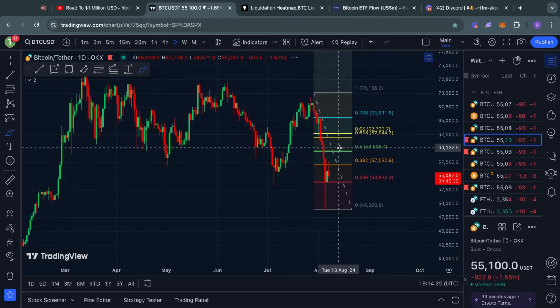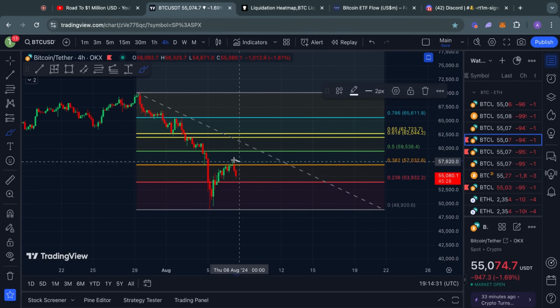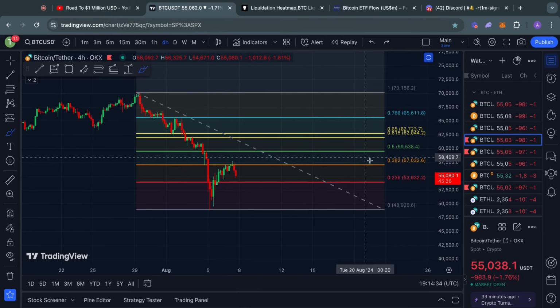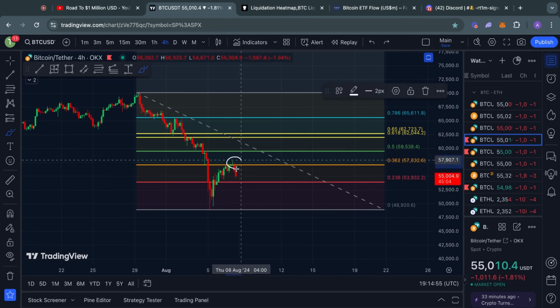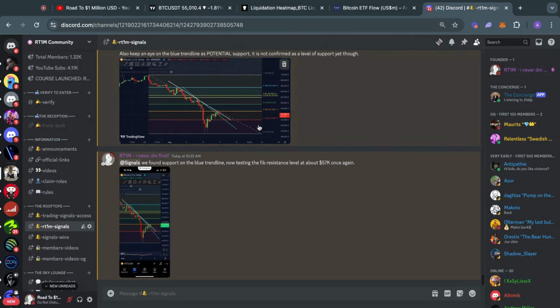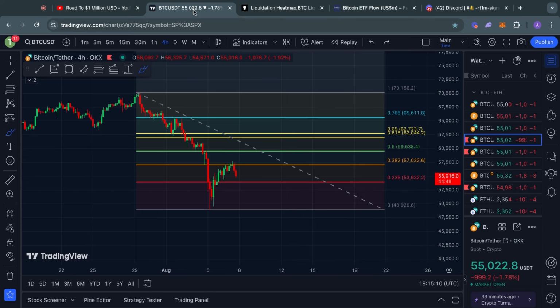Now let's zoom into the short term a little bit, moving to this 4-hour time frame, because on this lower time frame we are actually seeing a rejection from this 0.382 Fibonacci level sitting at 57,000 US dollars for the Bitcoin price. Is this a surprise to me? No, it is not. Earlier today I sent out a signal to my signals group, which you can join completely for free. I said, guys, we are testing this level of resistance, this 57k level, so pay attention to what is happening in the Bitcoin price. And of course, right now we are seeing an exact rejection from that exact level on the 4-hour time frame.